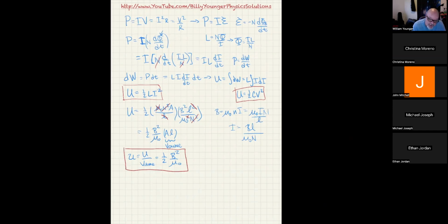Now, you should also compare that to what we had found for the capacitor, which was lowercase u again, which equals U over the volume, was equal to 1/2 epsilon zero E squared. So with that in mind, you see again, E and B looking very similar. The square of the electric field strength is what the energy is proportional to, and the square of the magnetic field strength is what's proportional to the energy as well. You can also see that they have this inverse relationship between epsilon zero and mu zero, but that's actually the energy stored in a magnetic field. So we've now derived that.